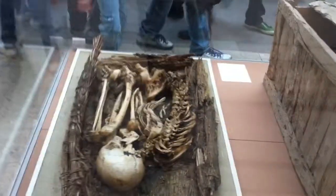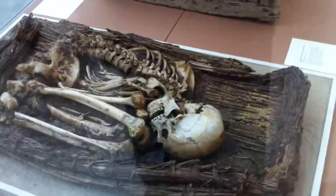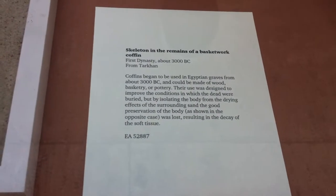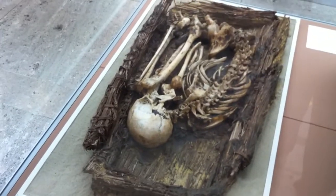Imagine this body, 5,000 years old. This body is 5,000? Yes, from 3,000 BC, these bones. This poor being. So this is a basketwork coffin. Yeah. A basketwork coffin from 3,000 years ago. Mm-hmm. It's amazingly preserved. Yes, as moving as anything else here.